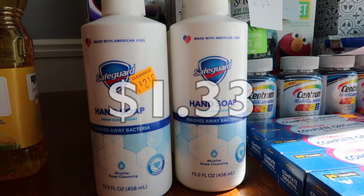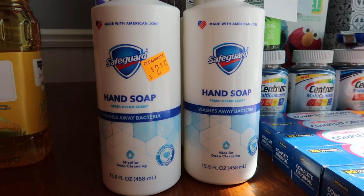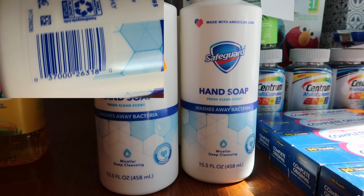These little Safeguard hand soaps are $1.33 each. We had a digital coupon, but it expired on Saturday. But if you wanted one of these, it's $1.33 each.